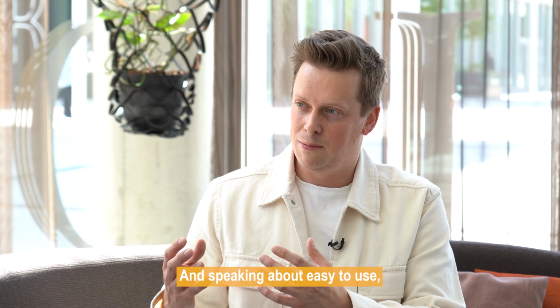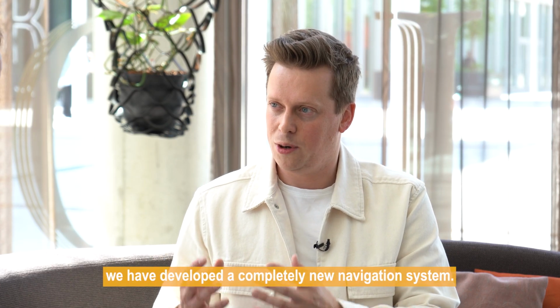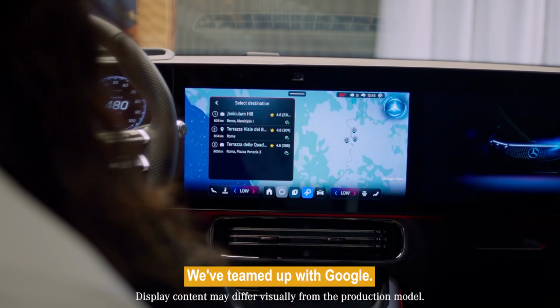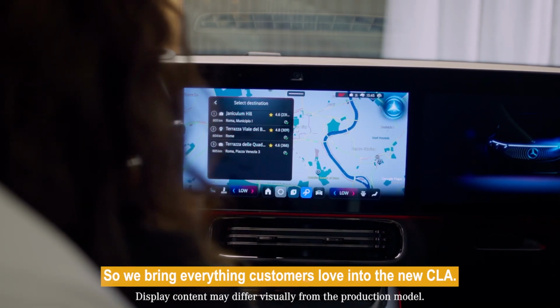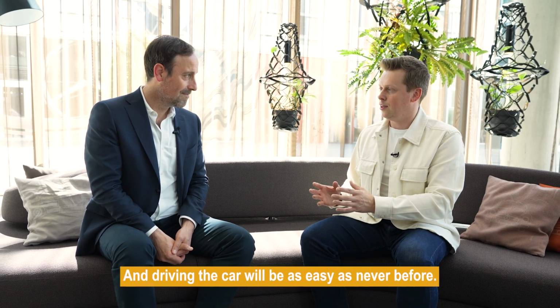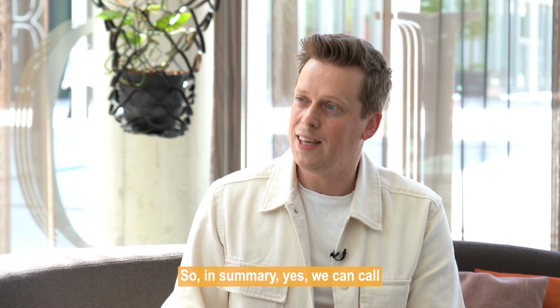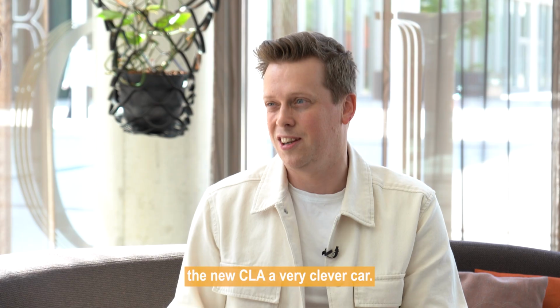And speaking about easy to use, we have developed a completely new navigation system. We've teamed up with Google, so we bring everything customers love into the new CLA, and driving the car will be as easy as never before. So, in summary, yes, we can call the new CLA a very clever car.